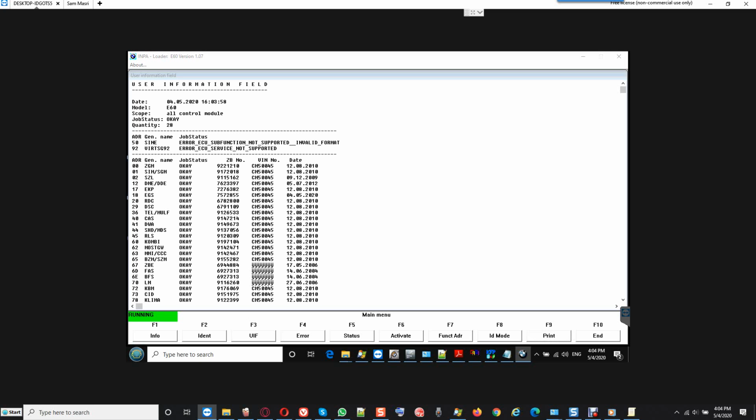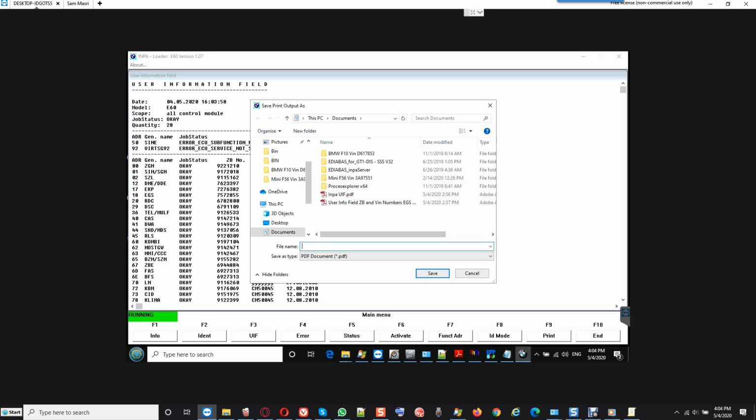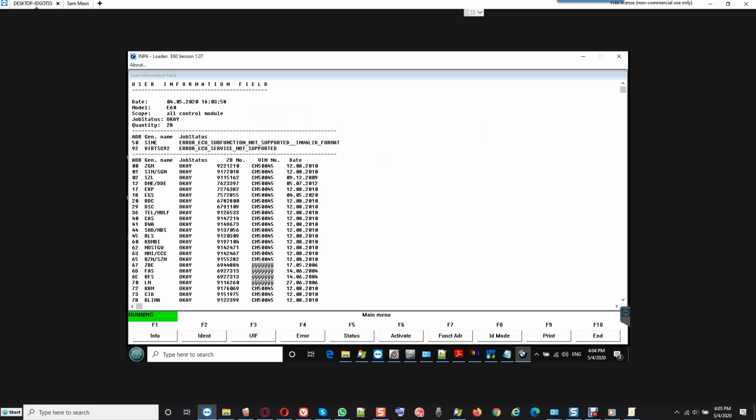All right, we can save this as a printout. User info field. VIN change. Okay. And updated ZV number. All right, so we'll just put that into that document there.